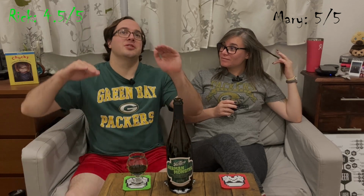Anything above a 4, honestly, is just good. We've had so many good stouts that there's the really bad ones and the really good ones, and then everything in between is really hard. But this is up there with the really good ones. This is a good one. Really good. So I'm saying the brewery is really giving Bottle Logic a run for its money.